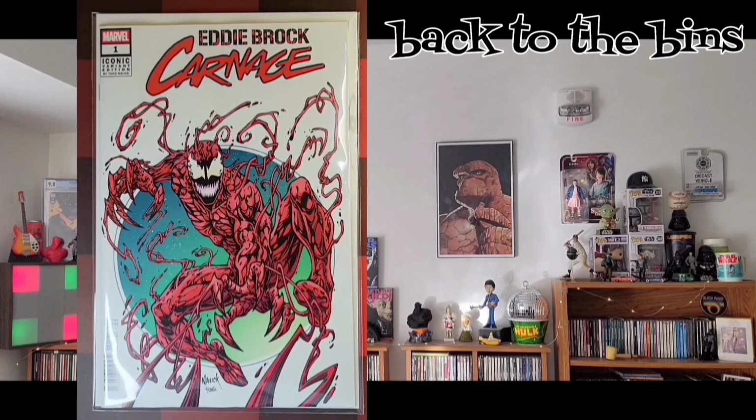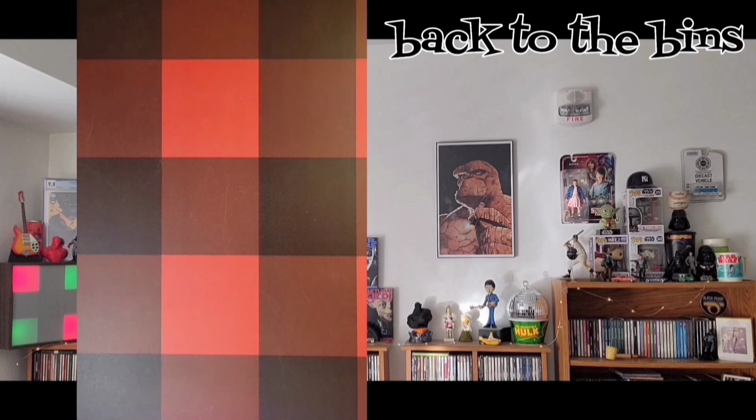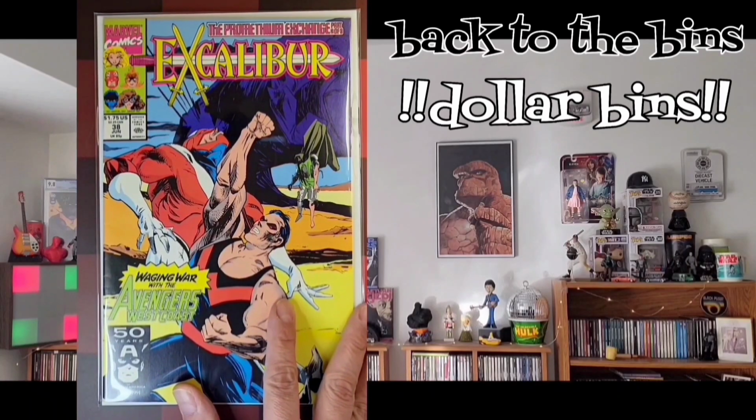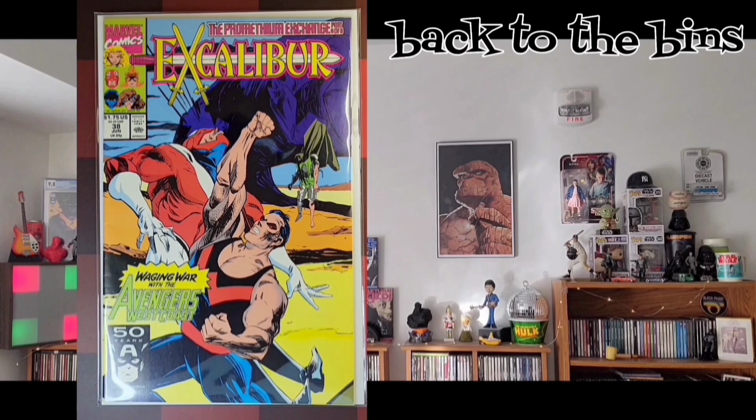But much like all these other things, you gotta choose what you want and what you don't want, because as cover collectors, there's a lot out there. And I was digging through the dollar bins, adding to my Excalibur run, trying to finish that. It's pretty easy to get, so whenever I find it in the dollar bins, I pick it up. This is, of course, Excalibur issue number 38 from April of 1991, and that is a Mark Badger cover.